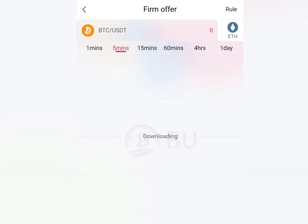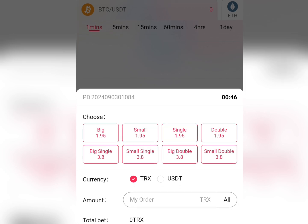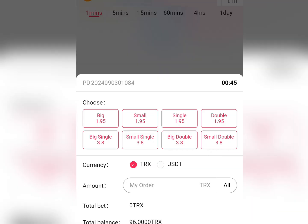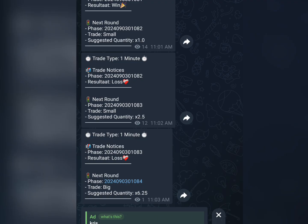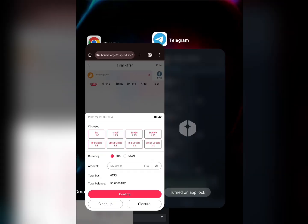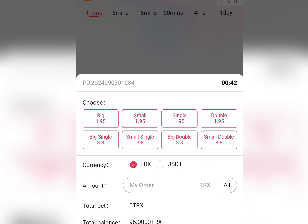BTC because that is more profitable, and you just come here and select 1 minute because we are going with the 1 minute trade. So once you click on that, you can see this, and what they are asking you to do over there is big. They've entered the next trade, so you need to be smart enough. This one is now 84. So you've entered the next trade, and you're to trade with big. So once you just come here, you just select big and just enter the amount.